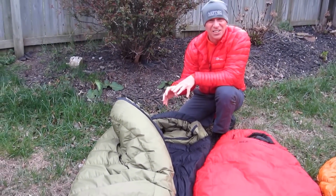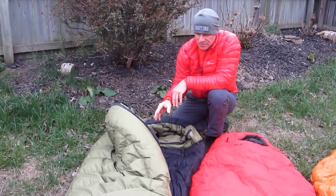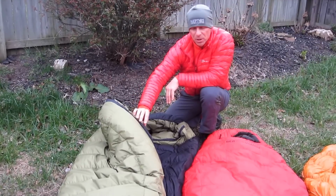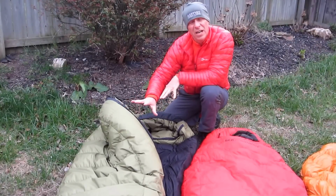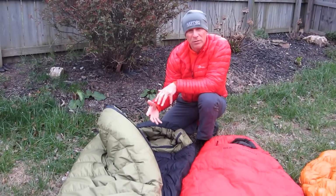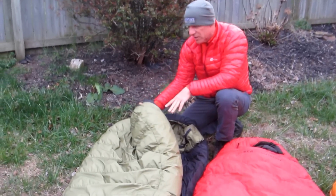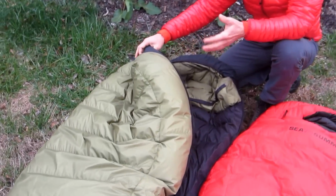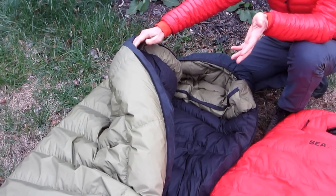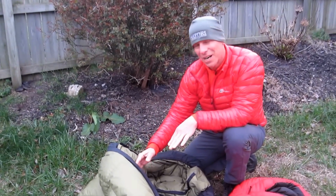I used the bag down to -2, -3, and still was in pretty good shape at that. It's also got really thick taping down the sides of the zipper, so it had the best zipper of any bag that we tested. Basically, for a side zipper, really impervious to snags and things like that. Nice big hood, easy adjustments around the hood itself, a nice tapered feel to the bag, which helped create that warmth in the bag.